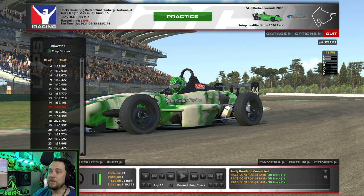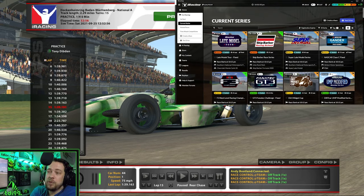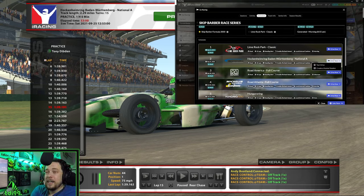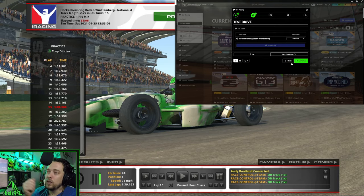Nice smooth lap this, so I'm really happy that I got a decent time and a nice smooth lap as I itch my eye. Above my head will be how I get into these sessions. If you're ever interested to practice before the week is upon us, you go into the UI and then go to schedule, and there's everything listed down there that you can possibly want. So you can click test drive and away you go.